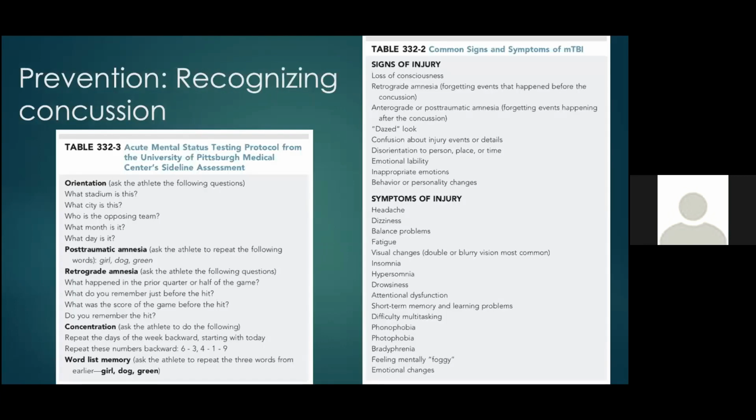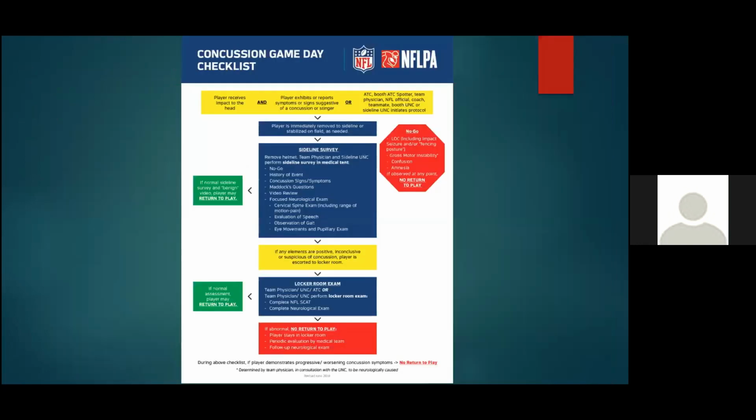So for mental status assessment, very, very standard questions like what we would ask any of our patients in the ER to assess their mental status after a head trauma. You know, where are you? What city are we in? Do you remember what happened? What day is it? What month is it? And you can also test language, test memory, ask them to count backwards starting from 10. These are all validated methods for assessing mental status on the sideline.